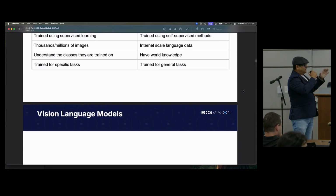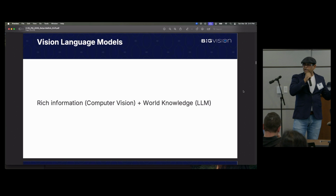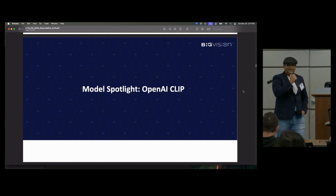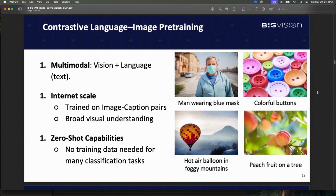Okay? So now we want to combine the two things. Computer vision will provide rich information, and LLMs will provide world knowledge to our solution. All right? So that brings me to this model called OpenAI CLIP. And CLIP is a contrastive language image pre-training model. That's a mouthful, but what it means is it's a multimodal model, and it is trained on image caption pairs.